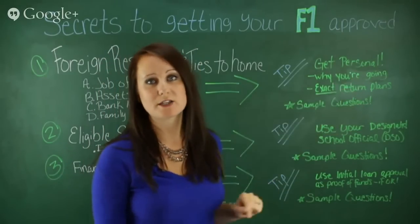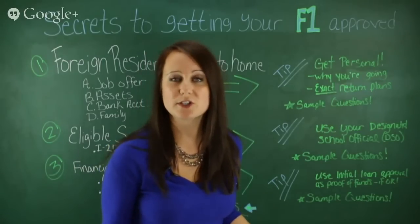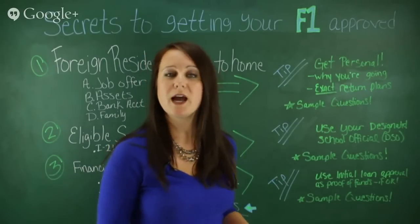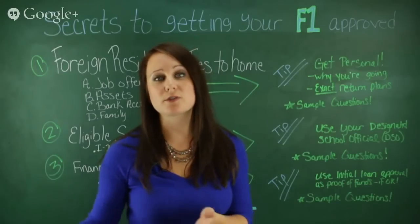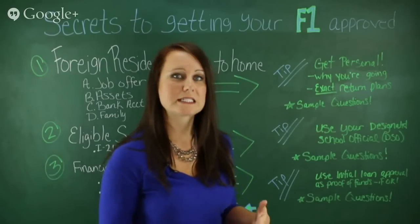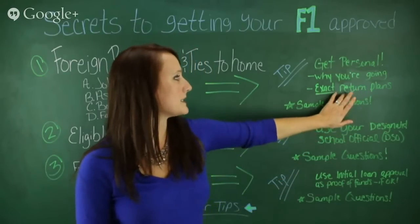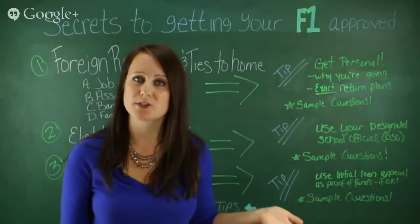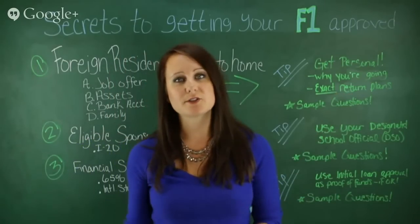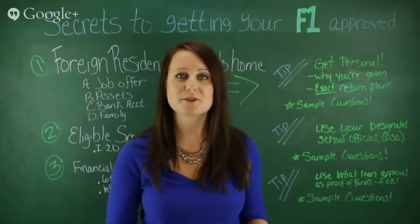A few items that you want to touch on is, why are you going to become an international student? What possessed you to want to do this in the first place? How is it going to better you? How is it going to better your family and your career whenever you actually do come back to your home country? So have those ideas in mind, be able to answer those. And then exactly what will you be doing whenever you return? Whenever you do come back to your home country, what do you plan to do with that new U.S. degree that you have? And how's it going to help you in your career?